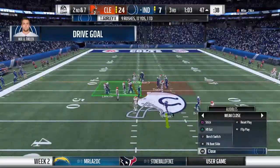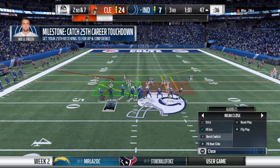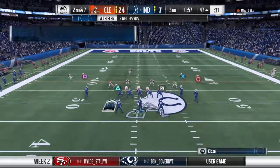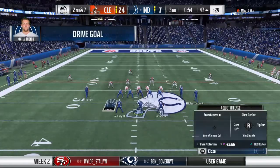Give him 3 on first down. It'll set up a 2nd and 7. Well, they're hoping that the second half is better for him than the first half. They've got to find a way to get him going. He's a big part of their offense.